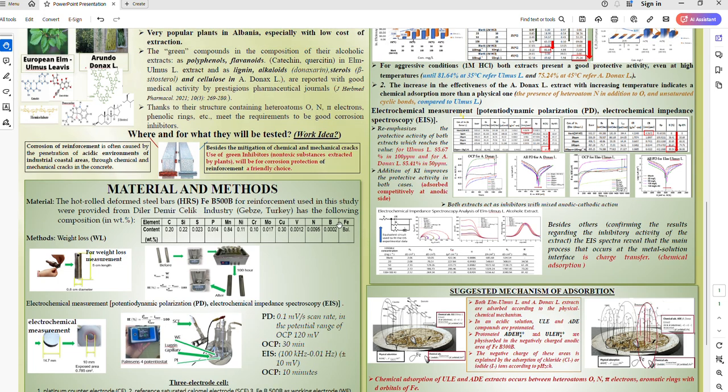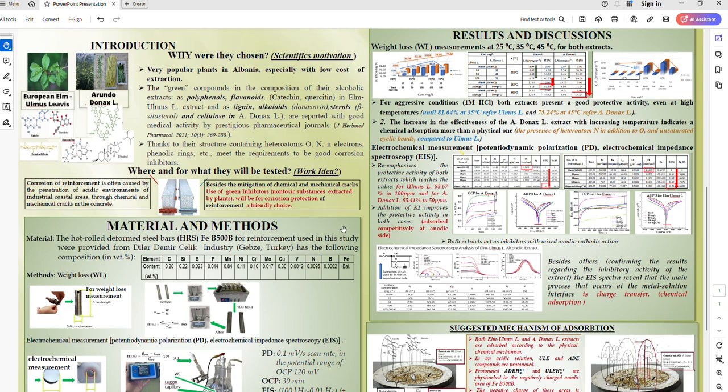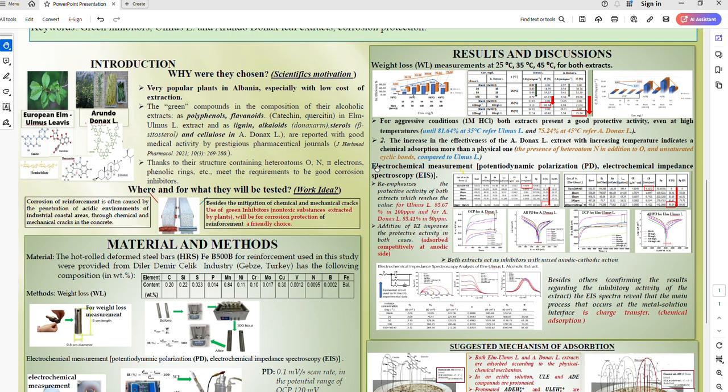First, the results obtained from weight loss. In the table below, and in the two graphs on both sides of the table, are presented in a summarized and comparative way the data of both alcoholic extracts, Ulmus leaf and Arundo Donax leaf.